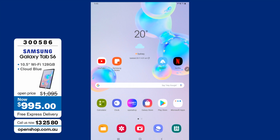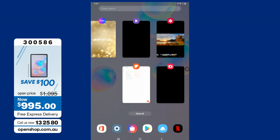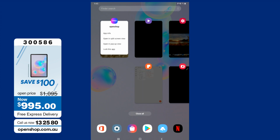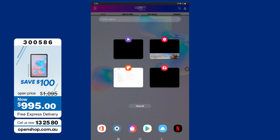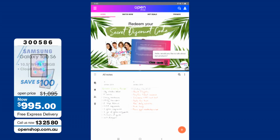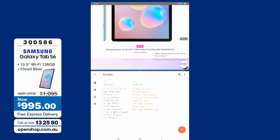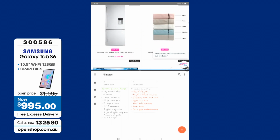So I might use the pen. If we go into what the tablet could see, there we go. I'll click on this multi key here. And let's just say I wanted to go and do some Openshop shopping. Yep. I click on the icon and open in split screen view. And then I can open up maybe my notes. And from here, you can still have your Openshop. Look at that. Tab S6 comes up. That's the whole website right there, and then split with the notes. So you can be watching Openshop there.